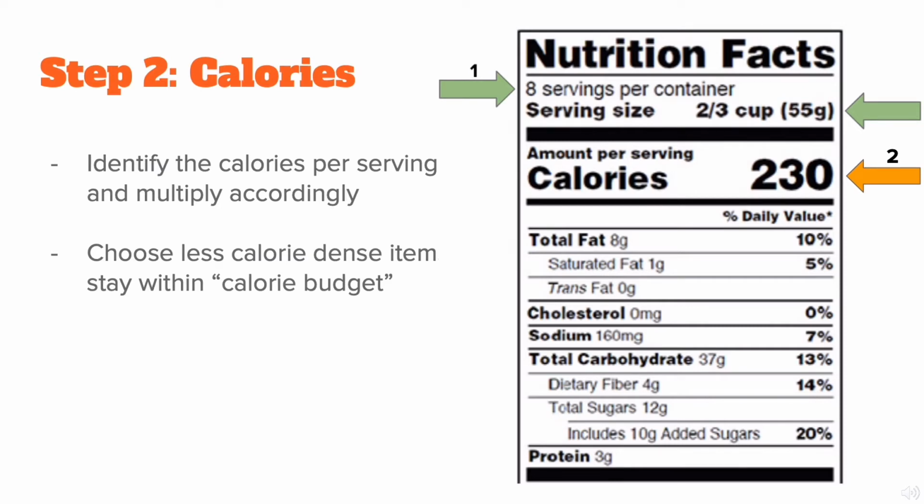Everyone has a calorie budget, we'll call it. The most commonly heard calorie budget is 2,000 calories, although it is very important to note that everyone's calorie needs differ based on the individual. But just for an example, if someone is aiming to consume 2,000 or fewer calories a day, one item that provides 250 calories per serving is high in calories and provides little nutrients.